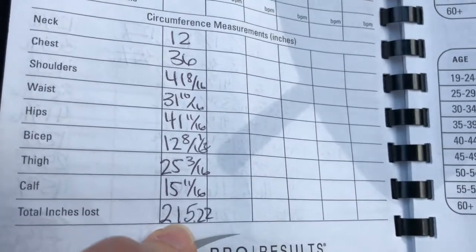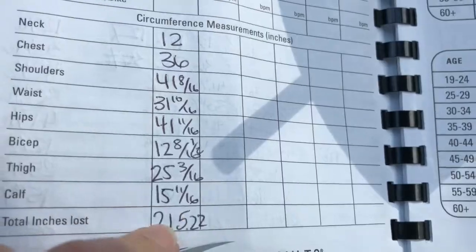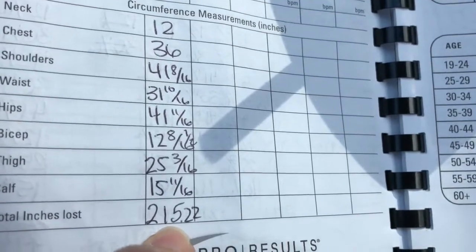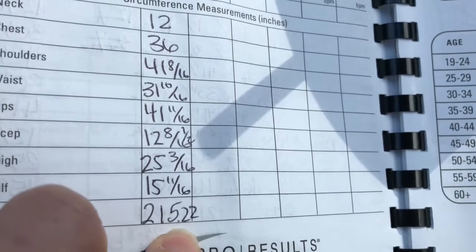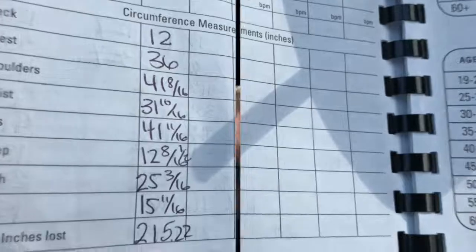The goal is to get down. So, we'll see. We got this. Next month, let's try to get this down. Wouldn't it be amazing if I got this down 5 inches or even 10 inches to 205? That would be amazing.